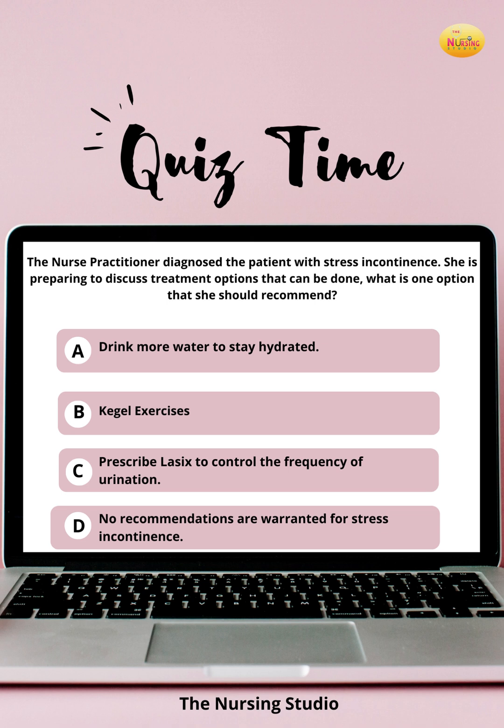All right, question number two. The nurse practitioner diagnosed the patient with stress incontinence. She is preparing to discuss treatment options that can be done. What is one option that she should recommend?